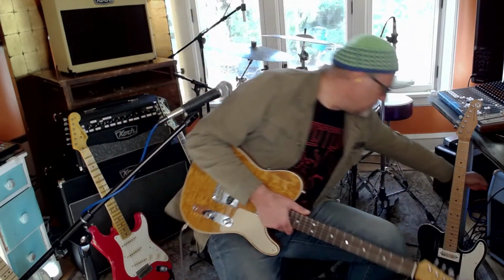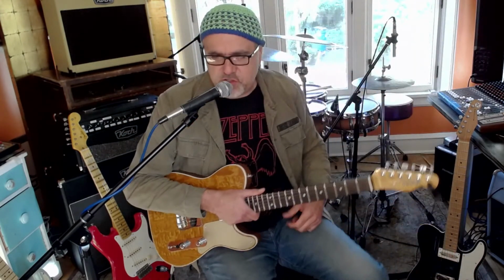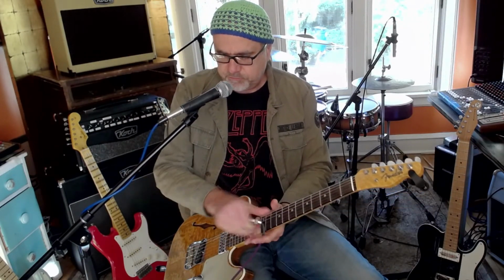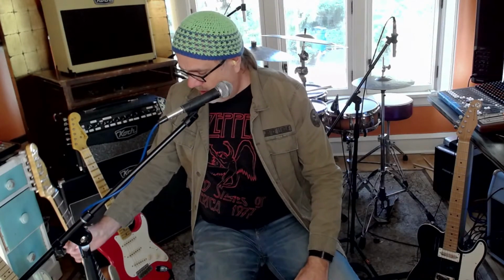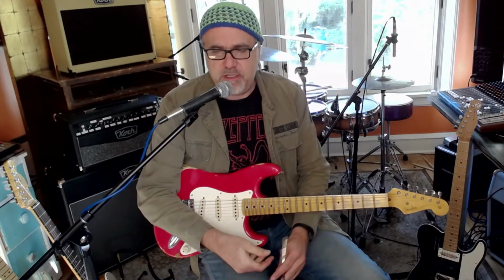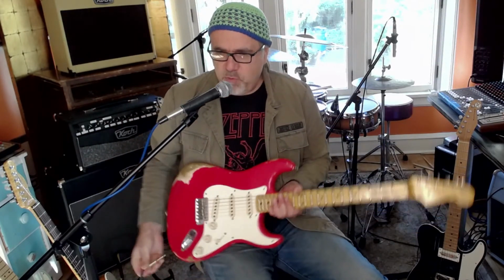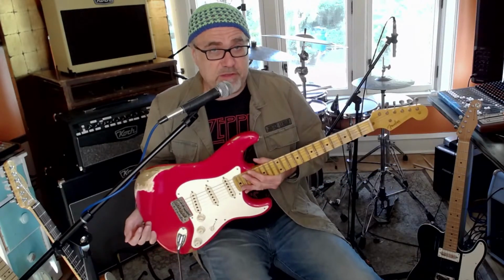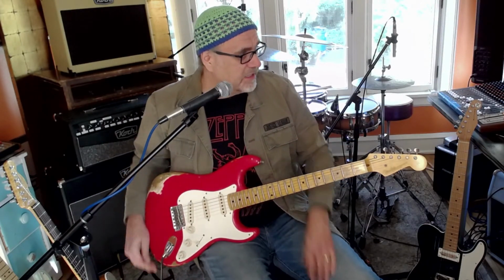I don't know if y'all remember, someone was asking me in one of these recent feeds about Strats and what I would like to get if I was shopping for one. And ironically or coincidentally, this came, and it is a '55 Custom Shop Wildwood 10 '55 in Fiesta Red, which is one of my favorite colors of all time. Just look at that color.